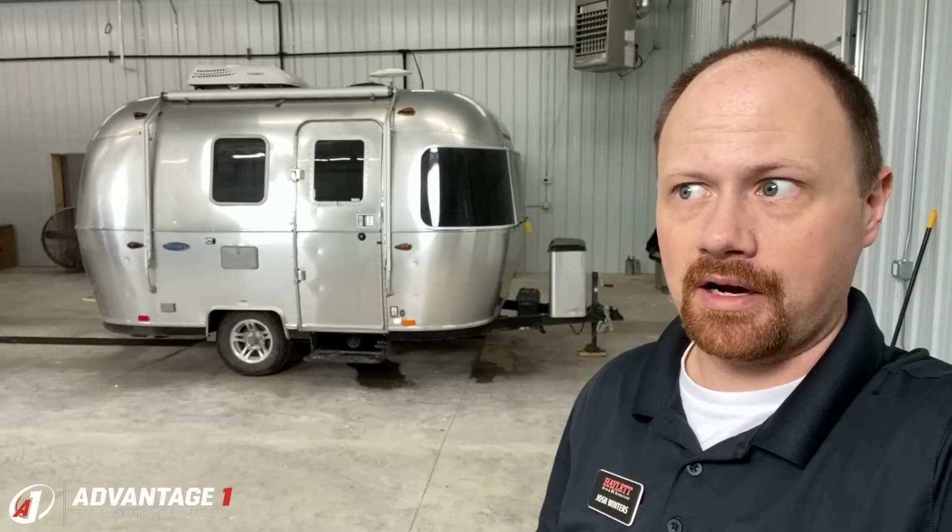This one's small, it's light, potentially minivan, SUV towable, and you don't tend to see these enter the used RV market, especially late model like this, with any sort of frequency. This is a rare find.